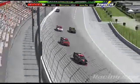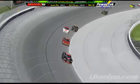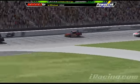Ow! Kenny Baum with an incredible save down the back straightaway. He tagged the wall and got loose. He's going to lose a position, but he could have lost his race there. That was a huge save as he was sideways.